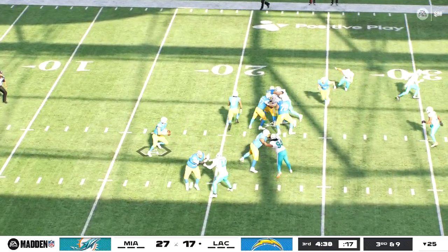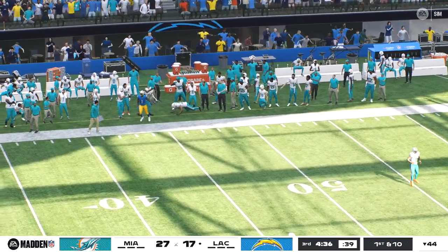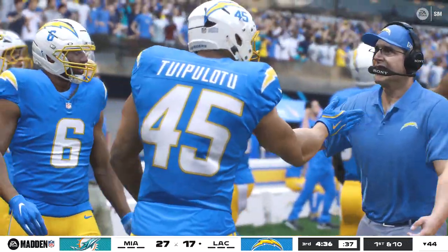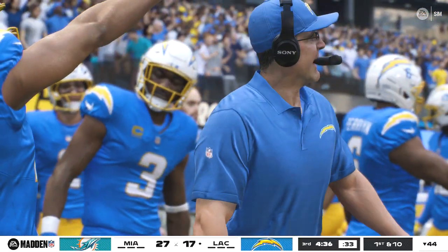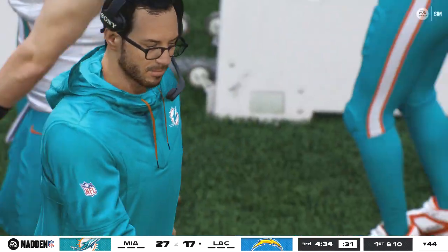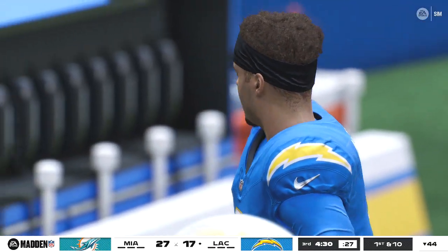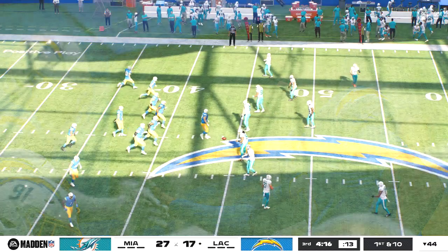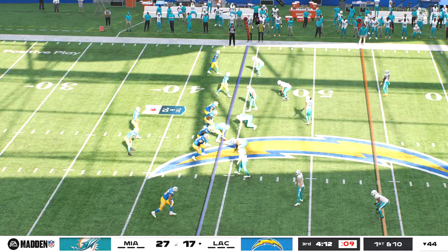Throwing is Herbert on 3rd down. He gets this one complete to Johnston. A 19-yard pickup there. It's good for a Charger first down. Once he saw the defense, he knew that outbreaking route was going to be there. All he had to do was wait for his guy to get to the spot and drop the ball right in the bucket near the sideline.